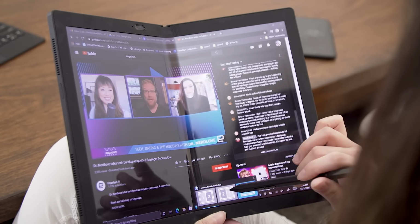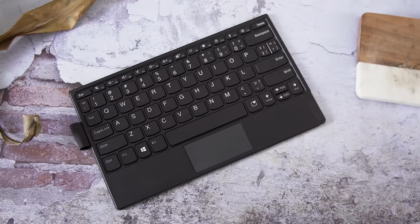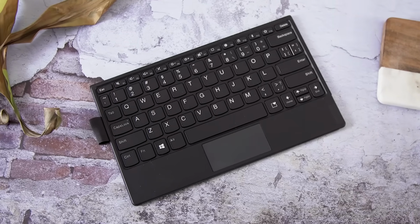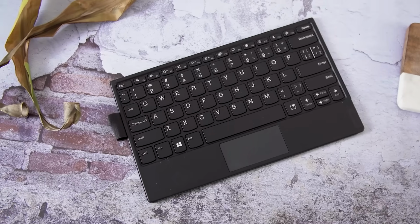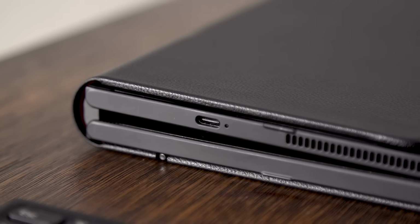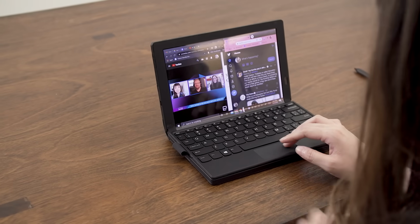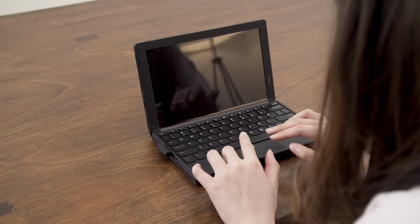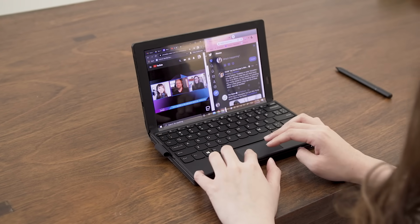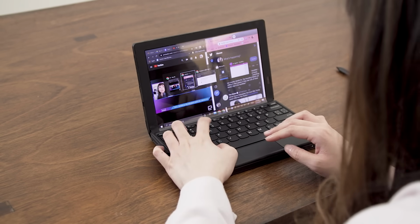Throw in Lenovo's $230 companion keyboard though, and the X1 Fold actually presents a more compelling case. Of course, you can use your own keyboard with the device, but the company's version not only fits perfectly in the gap between the two halves of the screen and magnetically stays in place, but also charges wirelessly when it's stowed in the closed tablet. With this setup, you get a cute little mini laptop with a 7-inch-ish screen that's perfect for getting work done when you're in a tight space.